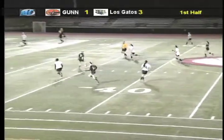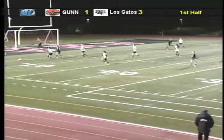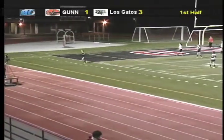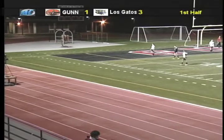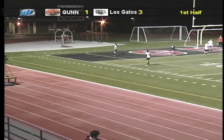Here comes Mackenzie Archer. And the through ball there, Archer was looking for Voris. And that one kicked out by Lisa Howe. Howe doing a great job of getting in the way there on that play.